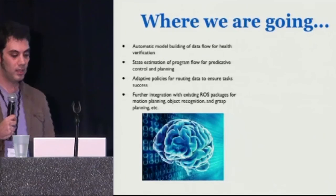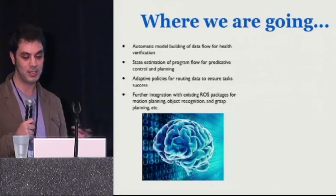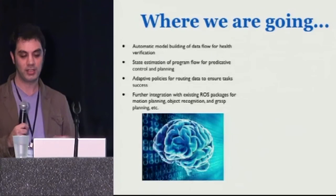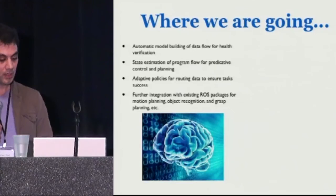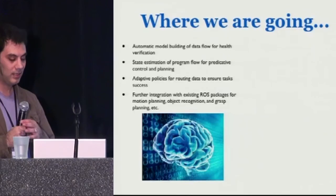Adaptive policies for writing data, so if I have a block, right now it is general, you can reparameterize the topics at runtime, like I said, but what if the system took care of that rerouting at runtime? For example, I see an object on the table, I should be sending my commands to the left arm versus the right arm. Types are the same, but where the data is actually going could be taken care of on the robot side. And of course, we're definitely looking at further integration across the board with all the different ROS packages that people are doing, specifically motion planning, object recognition, grasp planning, and all the cool stuff that's going on.